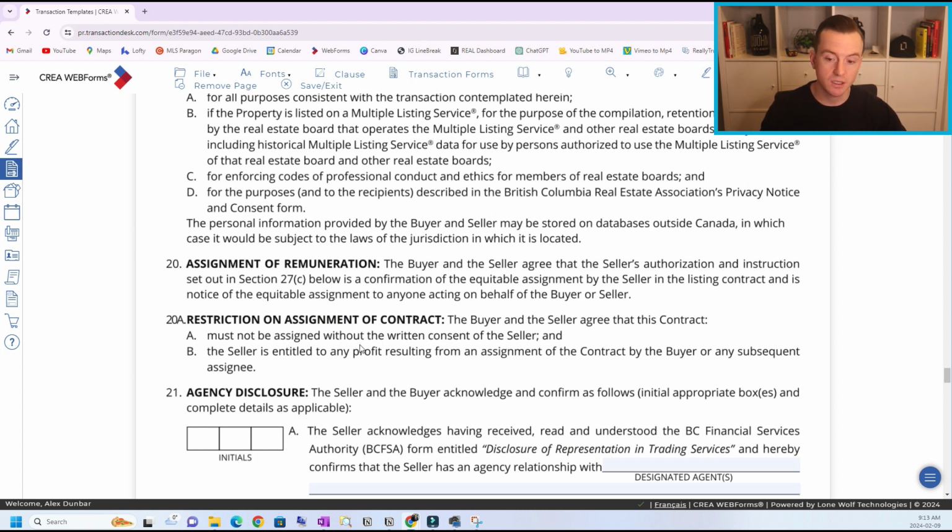Now, the part that we do want to be a little bit more careful of is part B, where the seller is entitled to any profit resulting from an assignment of the contract by the buyer or any subsequent assignee. Because what I do see, especially in hot markets, is that both of these will be crossed out, and the purchaser's sole intention is to write you an offer, give you an extremely long completion and possession date, and go out and try to find another buyer for your property at a profit during that time period. And if they do so, because this is crossed out, you're not entitled to any of that profit.